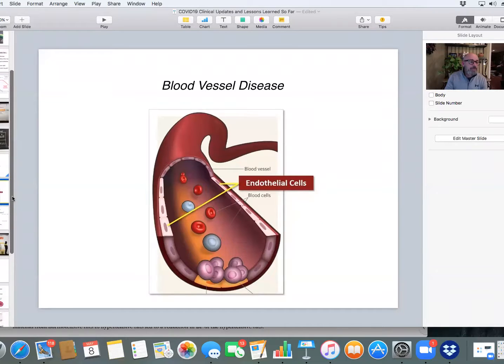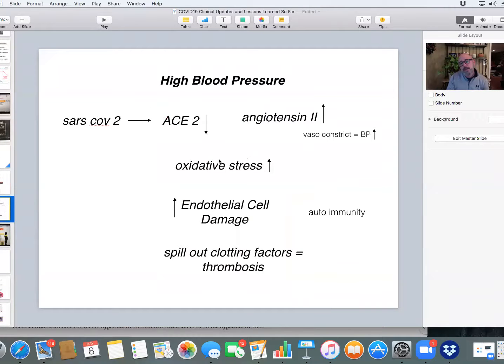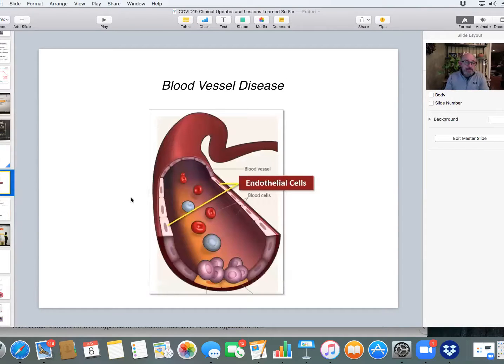You might go through these slides. So I know I kind of drew this out, but this is probably the most interesting slide, to me at least, that I'm putting up here for you. If we go back to this blood vessel, I'm saying that the virus is damaging the blood vessel. But what's actually happening is that there is constriction and pressure building up inside here related to high blood pressure. High blood pressure is damaging the blood vessel.